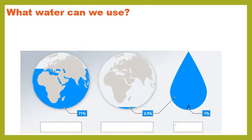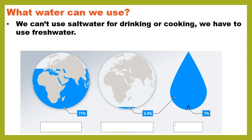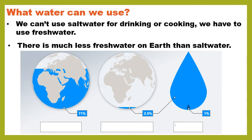Okay, so what water can we use? And again, we're going to use another diagram. We can't use salt water for drinking or cooking, so we have to use fresh water for most of the stuff that we use water for. There is much less fresh water on Earth than salt water. We already saw that, but what can we actually use?